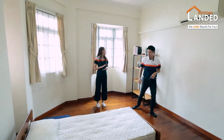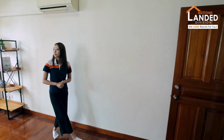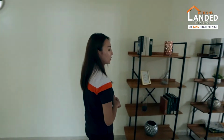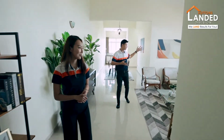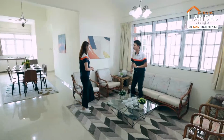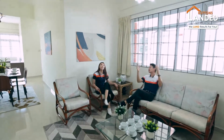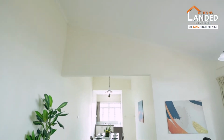Now, if you come back outside, before we head into the rooms at the back, I'm going to keep you in suspense a little bit. You have this very nice, cozy family area here, which some of the houses are actually lacking. Come sit down. When you sit down and look up at the high ceiling, you feel very cozy. Imagine having a cup of tea and chit-chatting with your friends here.